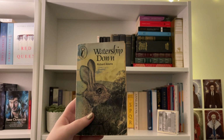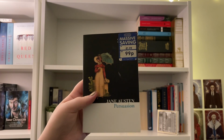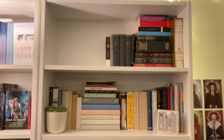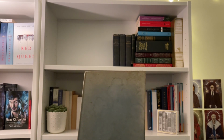Watership Down by Richard Adams. Mastery, The Keys to Success and Long-Term Fulfillment by George Leonard. Persuasion by Jane Austen. The Picture of Dorian Gray by Oscar Wilde. Sense and Sensibility by Jane Austen. The Adventure of the Secret Necklace by Enid Blyton.